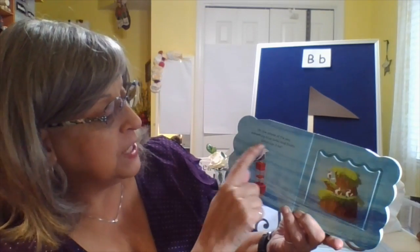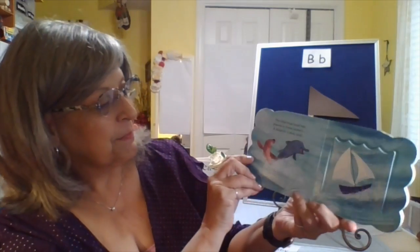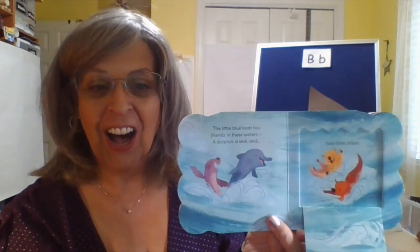I hear it. On the waves of the sea, something blue rocks and floats. What can it be? A little blue boat. The little blue boat has friends in these waters. A dolphin, a seal, and two little otters.